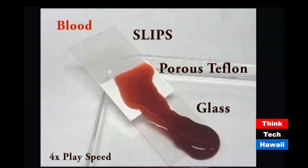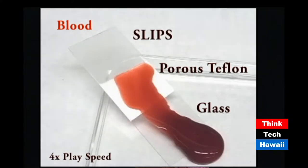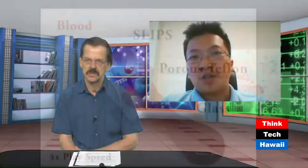Yeah. So this is one of the products that we developed from the inspiration of the pitcher plant. Excellent. And we think of Teflon as being a very slippery, very slick surface. That's why it was developed, right? To not have things stick to it. And here you've got materials that are much, much more slippery than it. So that's pretty amazing. That's right.